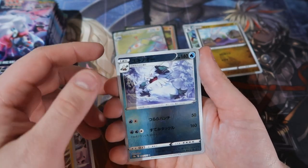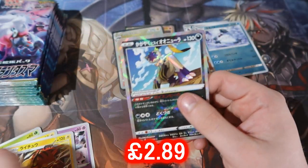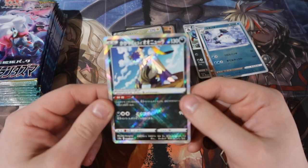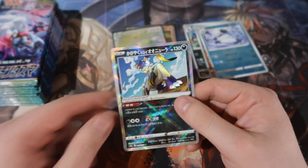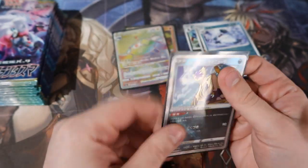Oh no, you get 6 cards. That's the reverse, so that's common. Wow, we get this shiny evolved form of Sneasel. Oh my god. The shiny. That's the Radiant card right there. Wow, love it.